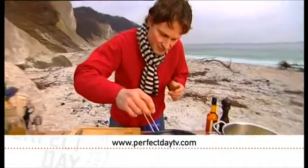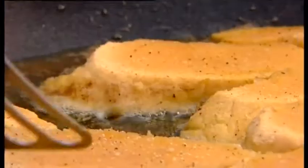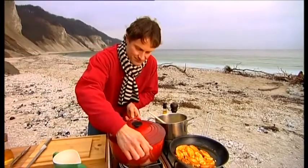A little salt. And some pepper. Just flip them over and give them another 2 minutes on the other side. It smells wonderful. Now let's steam the codfish.